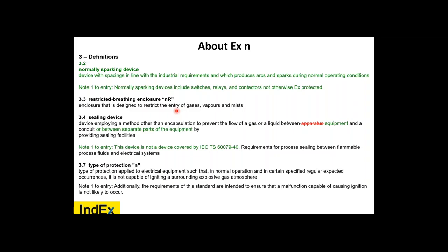Now, what's EXNR? An enclosure that is designed to restrict the entry of gases, vapors, and mists. Now, is humidity a vapor? Certainly is. So, not only does it prevent the hazardous atmosphere from getting in and out, it also stops the humidity from getting into a cabinet. What about sealing devices? Well, a device employing a method, other than encapsulation, to prevent the flow of gas or liquid between equipment and a conduit, or between separate parts of equipment, by providing sealing facilities. Now, what do they mean by that? Well, there was EXNC encapsulation type. That has been removed and changed to EXMC, M for encapsulation. So they're trying to make the standards easier to understand, but there's been a lot of changes and it can still be confusing.